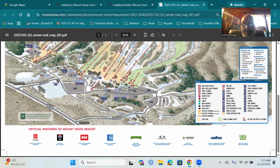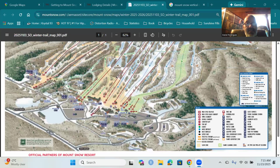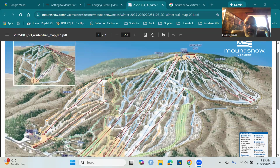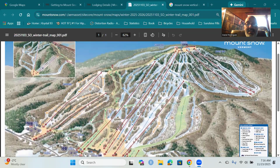And you know what? I'm going to pause for a second so I can get you the vertical drop. 1,700 feet. That's what I got. That's a pretty large vertical drop. So it's getting close to doubling what we have in Pennsylvania. So you get some long skiing.